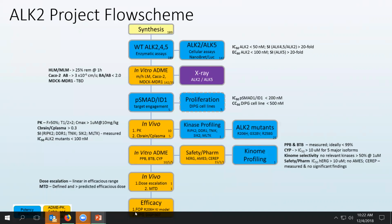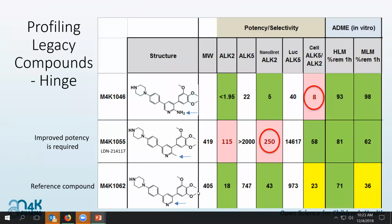And then what you can't see down here, I can't anyways, is we'll also move into the relevant DIPG models once we have data in this FOP model to show that we can impact ALK2-driven disease with these compounds. So that's kind of how we're profiling the compounds.